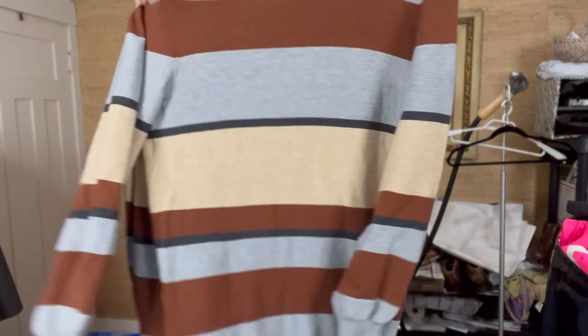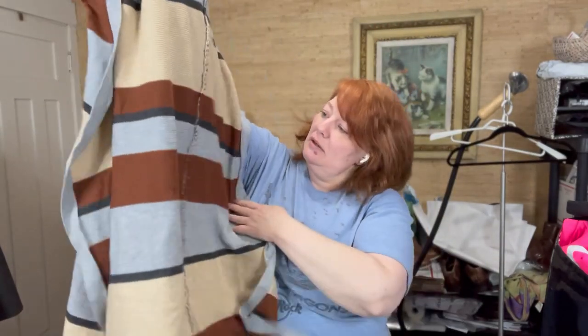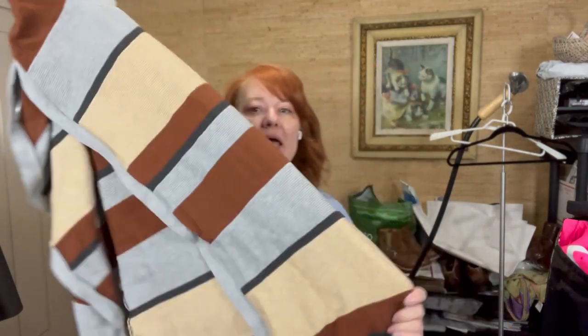Like this long line, open front cardigan. And it's light. Does that have pockets? No, no pockets. But it's really lightweight, so I think it'd be good for spring.